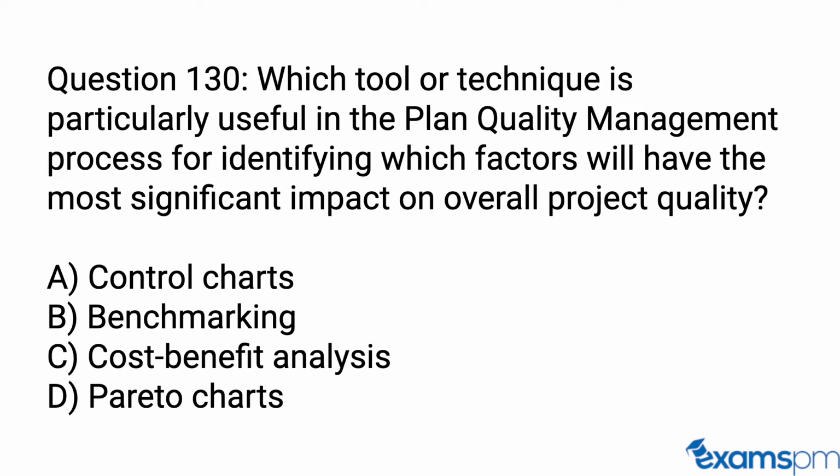Question 130. Which tool or technique is particularly useful in the plan quality management process for identifying which factors will have the most significant impact on overall project quality? A. Control charts. B. Benchmarking. C. Cost benefit analysis. D. Pareto charts.